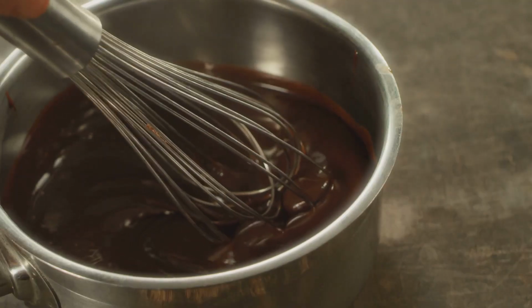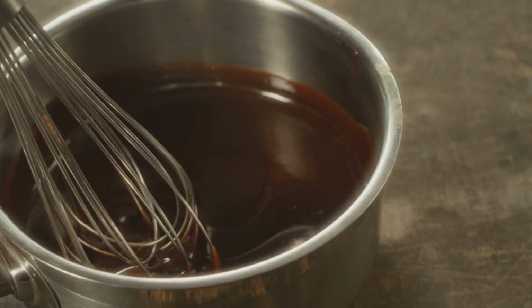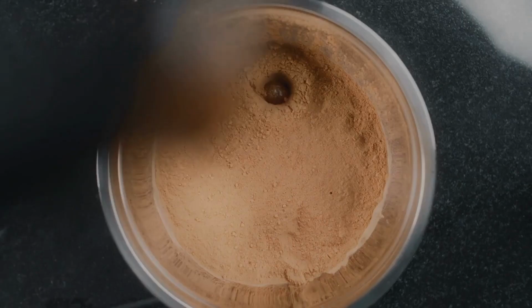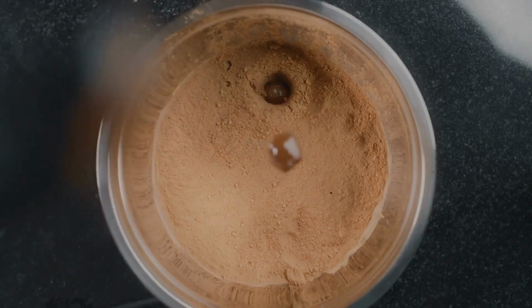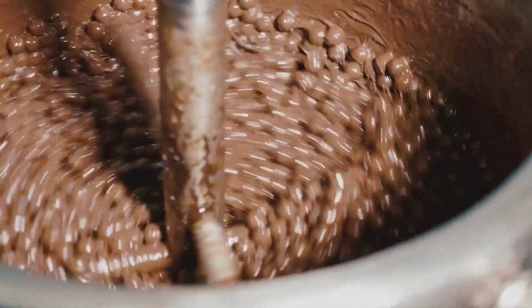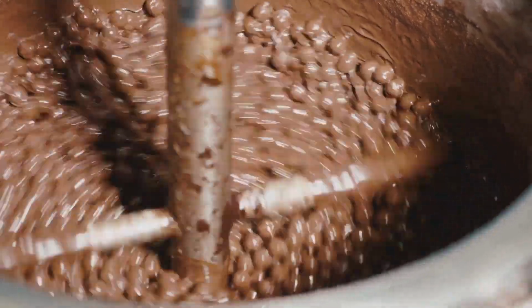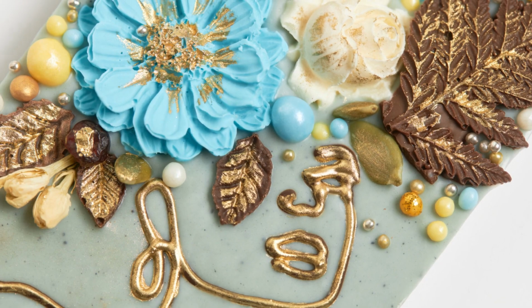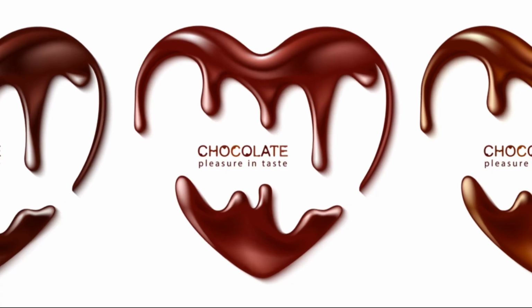The cocoa butter, sugar and milk powder need to be churned just right, so they combine to form a sumptuous, creamy blend. Too little churning, and the ingredients remain separate, leaving a grainy texture. Too much, and the mixture becomes overly smooth, losing its characteristic mouthfeel. As the churning progresses, the mixture transforms. It's a beautiful sight to behold.